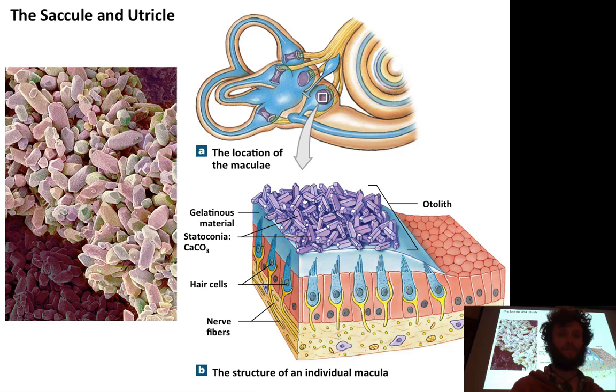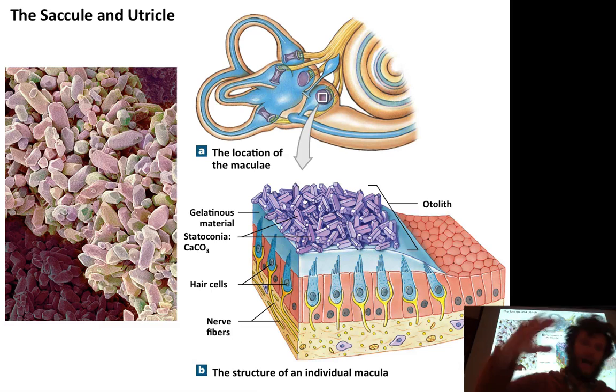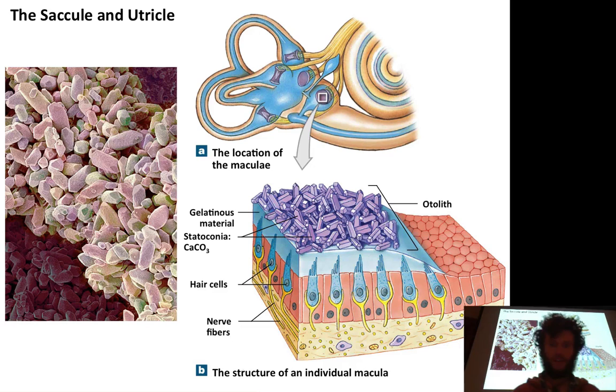Next is the saccule and the utricle. So the semicircular canals are giving us information about motion through space, through the three dimensions of space, like this. Okay. The saccule and utricle are giving us information about acceleration. So we have these macula that are embedded. It's again a big gelatinous patch with the hair cells embedded in them. And then on top of it are these otoliths. Oto meaning ear, lith meaning stone. It's just these calcium carbonate crystals that are shown in the picture there.